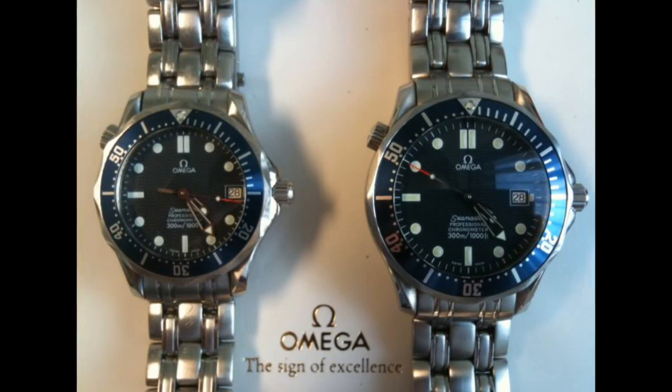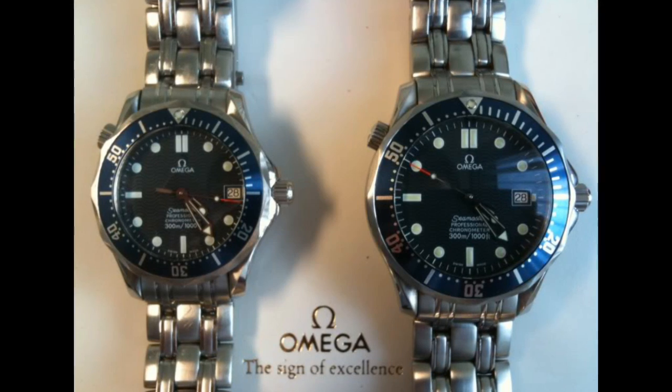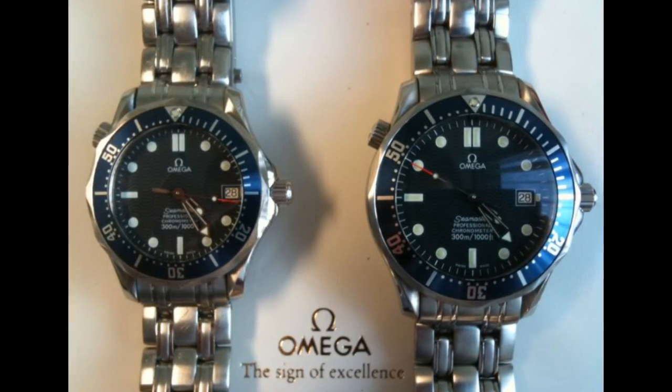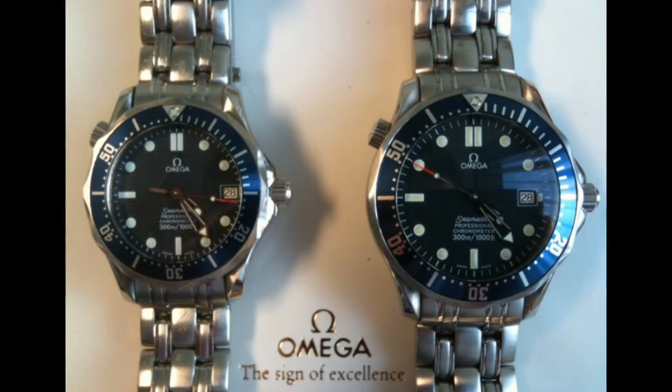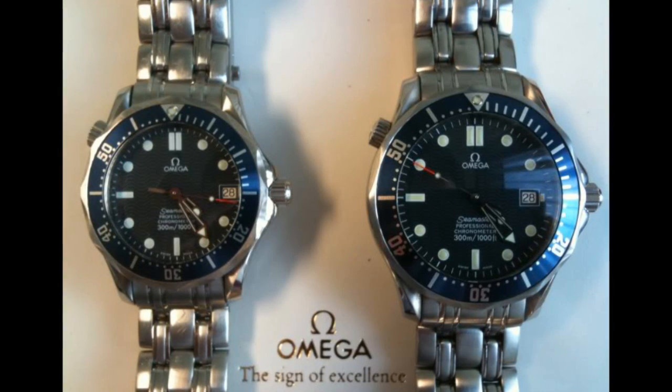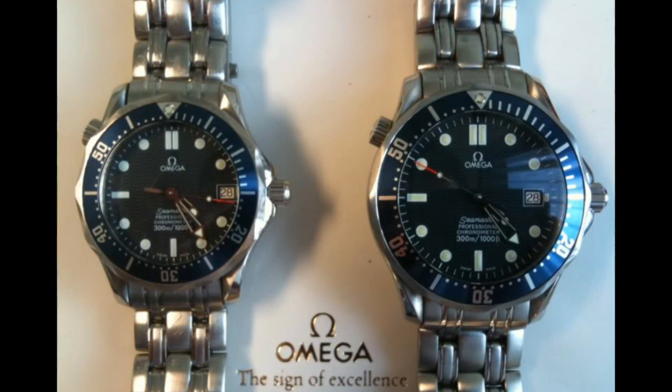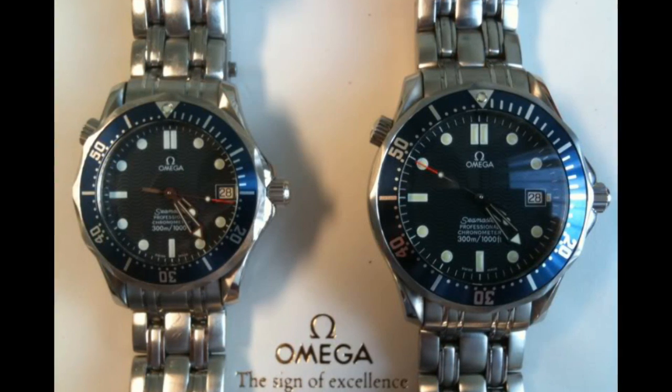Indeed. Yes. And they are hugely comfortable watches to wear. I think the smallest bezel size watch I have is about a 36mm, which is my baby Seiko 5. But then the others are anywhere between 38 and 44.